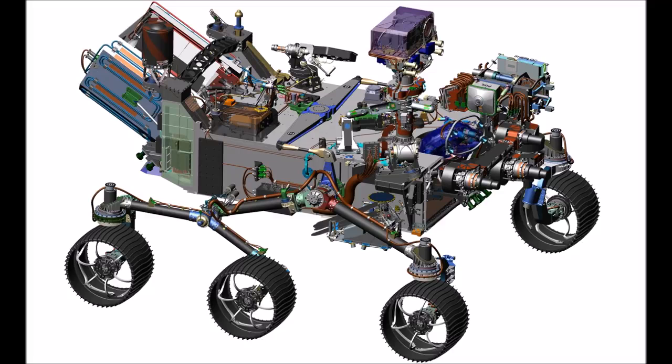As I mentioned, our coring drill is there to acquire core samples, but it has other functions. One function is for abrading the surface. In our bit carousel, we have an abrading bit. What's that for? On our turret, we have our instruments, Sherlock and Pixel, science instruments for doing science observations.